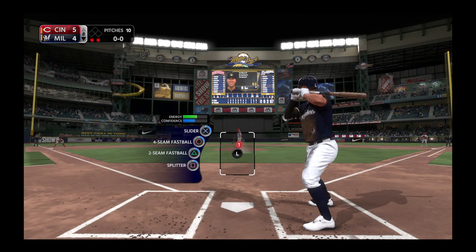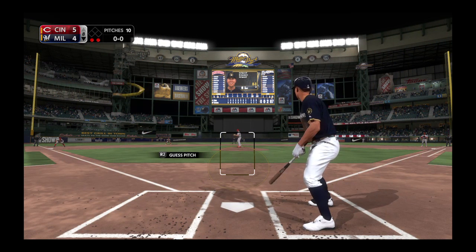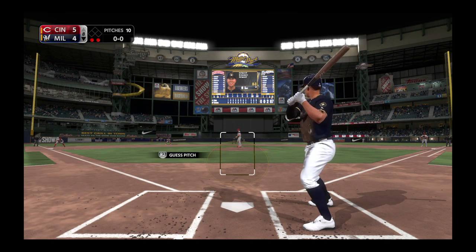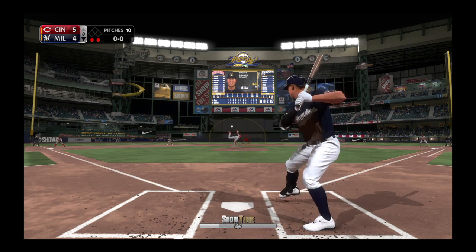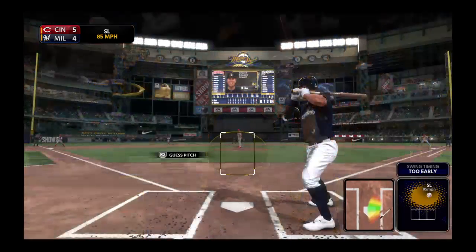So striding forward now, number 6. He flew out in his last at-bat. Ready to deliver. Here's the first pitch. Tried to check it, and it's 0-1.